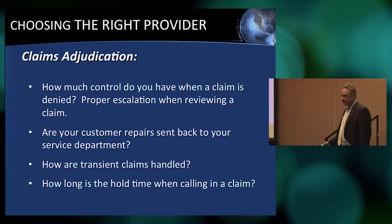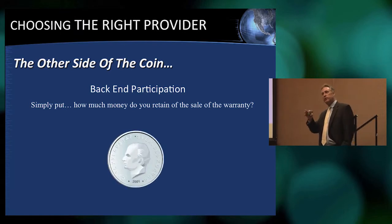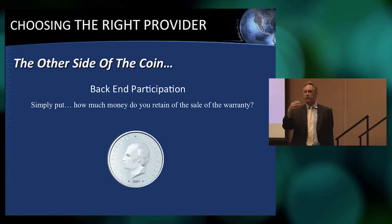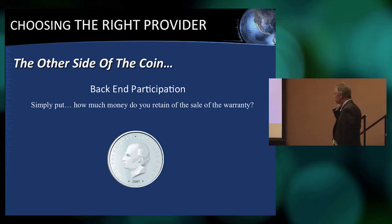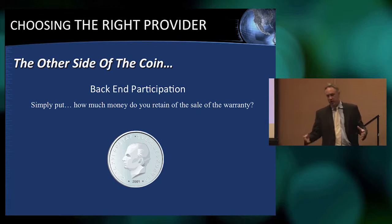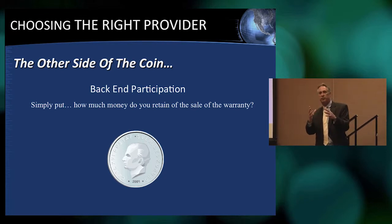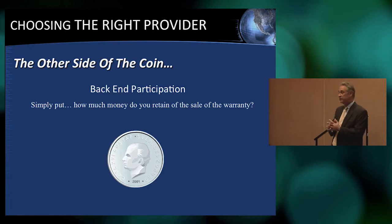Now when I started, I said there's two sides of the coin. One side of the coin, I said, was services. The services they're providing your dealership and the training. The other service is back-end participation. That's the profit of it, all right? What I'm trying to do is share with you, what are you paying for these services and what are you getting for the services, all right? The back end, that representative walking into your dealership, his fees are going to be shown in here. I'm going to show you how the fees break down.